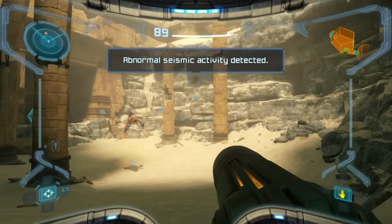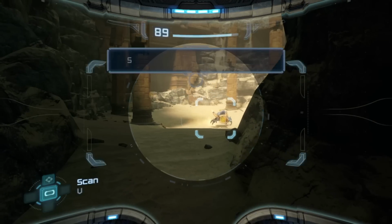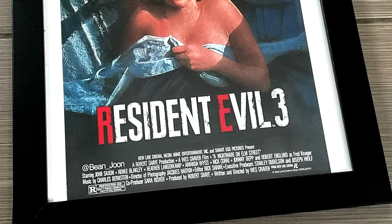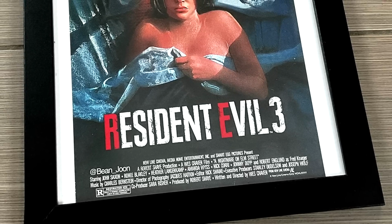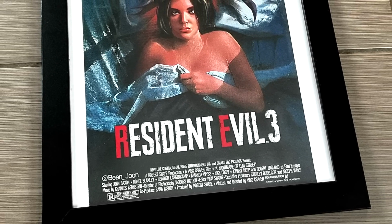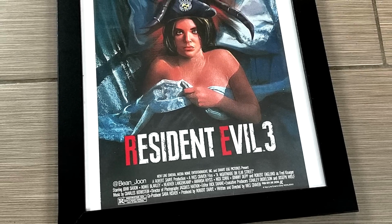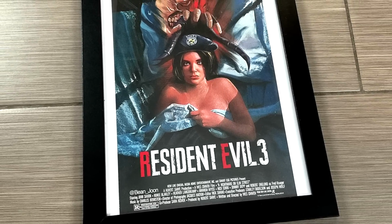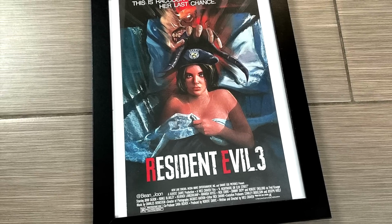Okay. This is something simple here, I would say. But this was gifted to me by my friend at a convention. This is a Resident Evil 3 picture done in the style of Nightmare on Elm Street. I thought that was pretty cool. Resident Evil 3 is my favorite out of the Resident Evil series, so getting this from him was pretty awesome. I was happy with this, and it's something to hang on the wall.